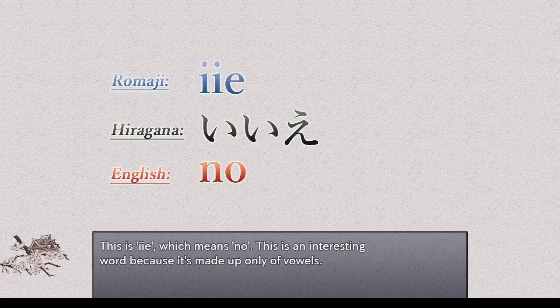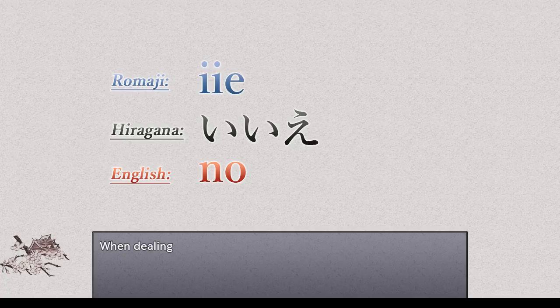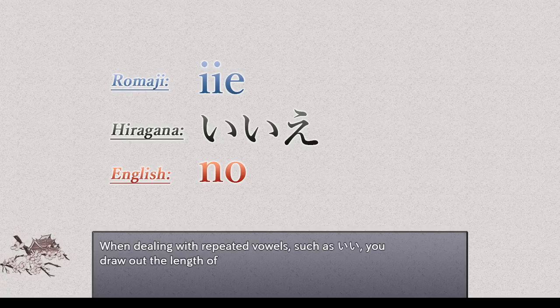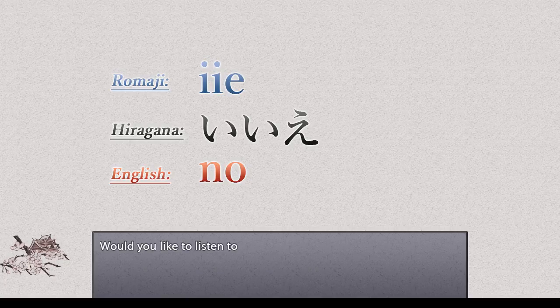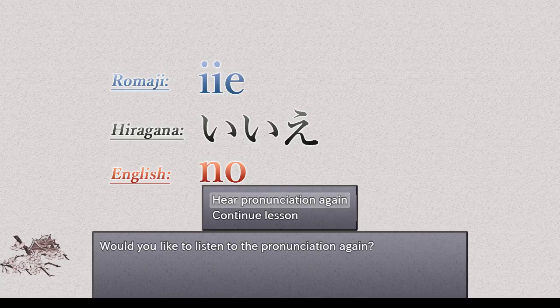Ie, which means no. It consists entirely of vowels. I'm starting to see how hiragana is not a practical language to be written in. When dealing with repeated vowels, you draw out the length of the sound. It's not quite the same as repeating the vowel twice. Listen carefully. Okay, cool.